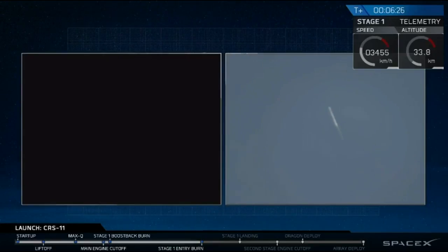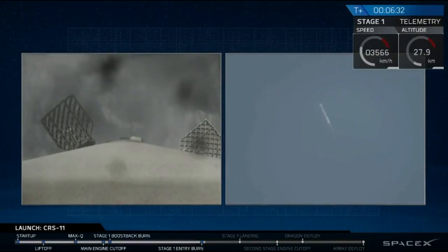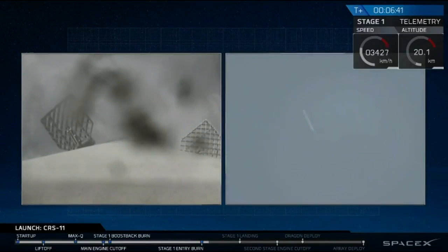The entry burn has shut down, and the next burn coming up shortly thereafter is going to be that landing burn. So we do have cameras stationed at LZ-1. It's a little bit of a cloudy day still there, so we may not see the Falcon 9 first stage come all the way down. We may just catch the very end of it.